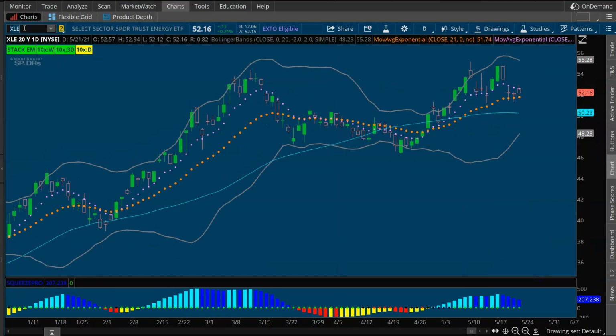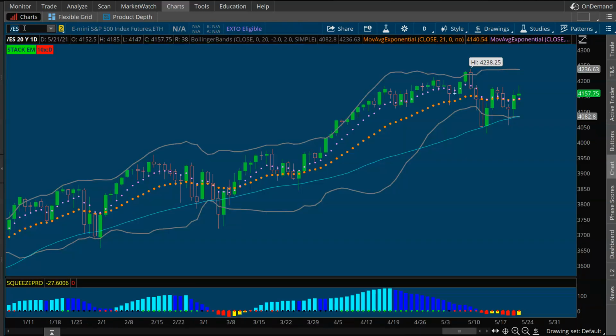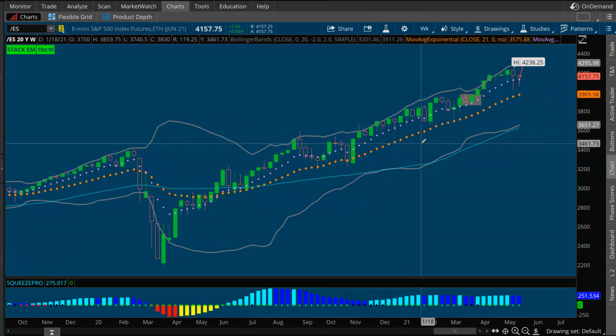And keep in mind, just because we have a squeeze in the SPY, the market's going to do what it wants to do. Doesn't mean the market has to go higher. All I like to focus on is probabilities. So make sure you remember where I'm coming from.